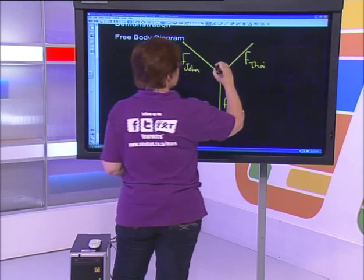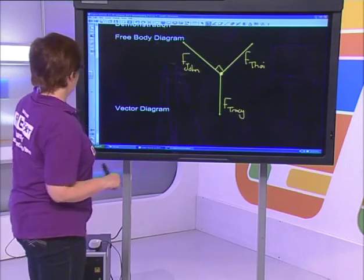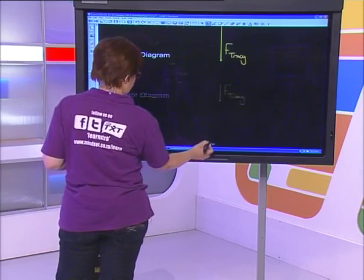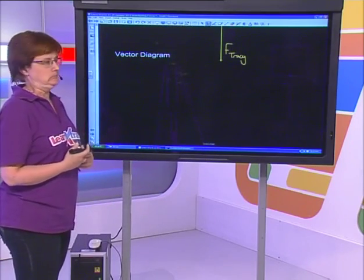And this one, we're going to say is actually at 90 degrees. Put it in. Put in the values you know. Makes a huge, huge, huge difference, okay? Very, very important. Now, okay, now we've got the vector diagram.